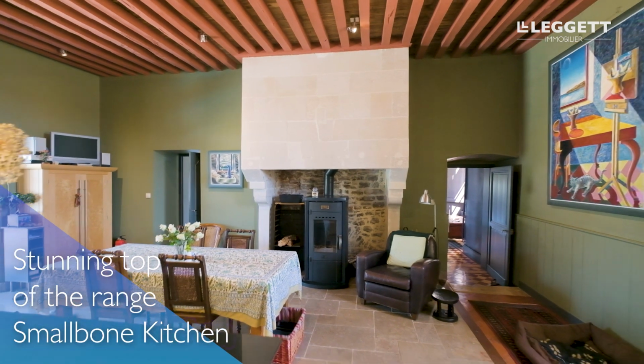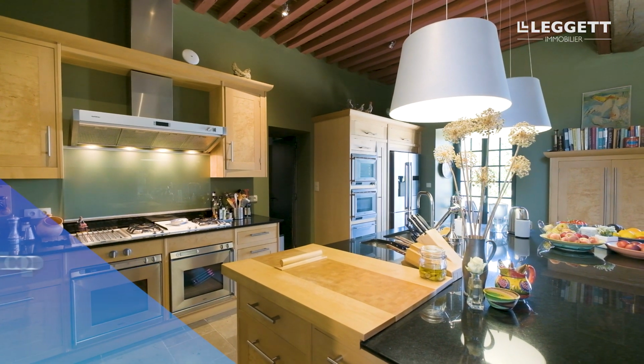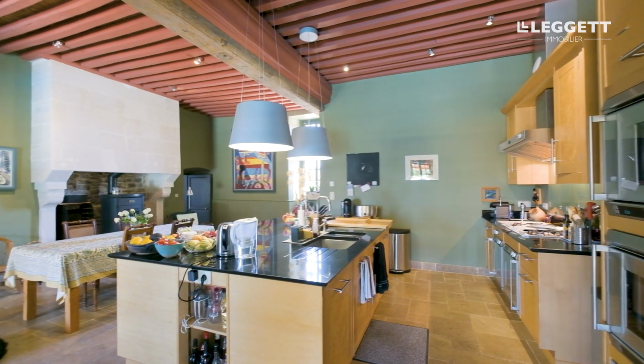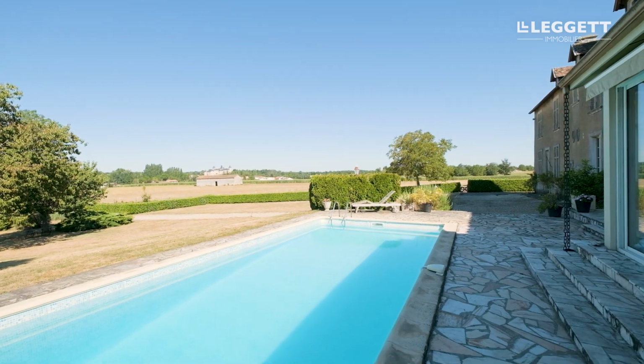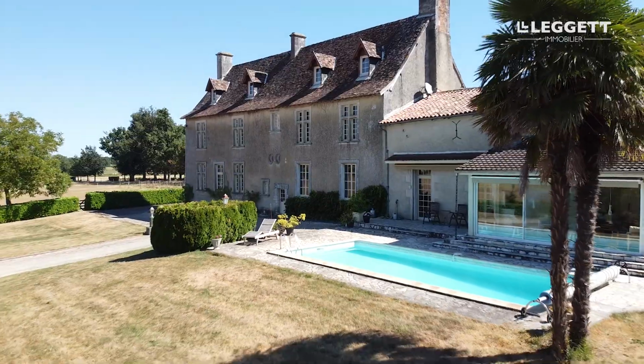Downstairs, you have a spacious kitchen that is fitted with very modern fittings, very good quality, and beautiful views out onto the swimming pool. There are also two annexes, both with one bedroom and one bathroom.